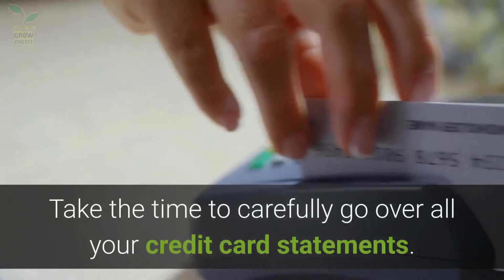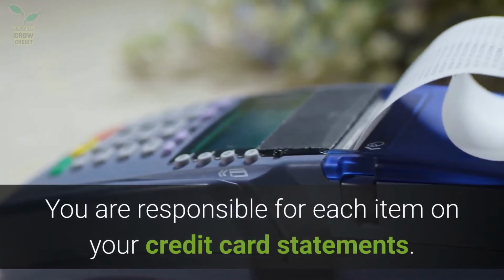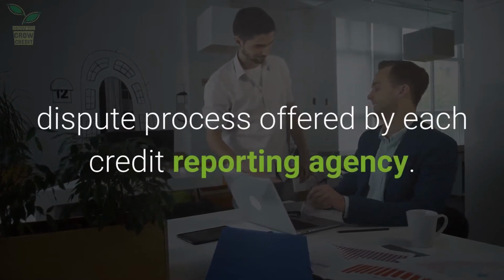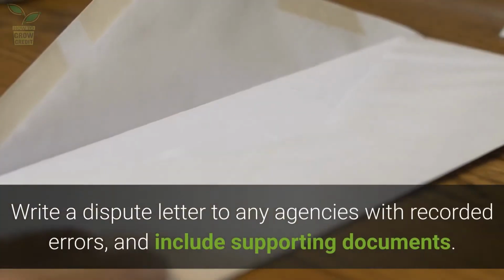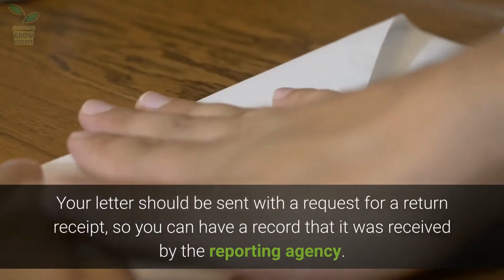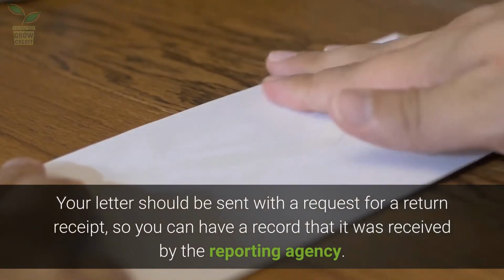Take the time to carefully go over all your credit card statements. You are responsible for each item on your credit card statements. Find and challenge errors on your credit report using the dispute process offered by each credit reporting agency. Write a dispute letter to any agencies with recorded errors, and include supporting documents. Your letter should be sent with a request for a return receipt, so you can have a record that it was received by the reporting agency.